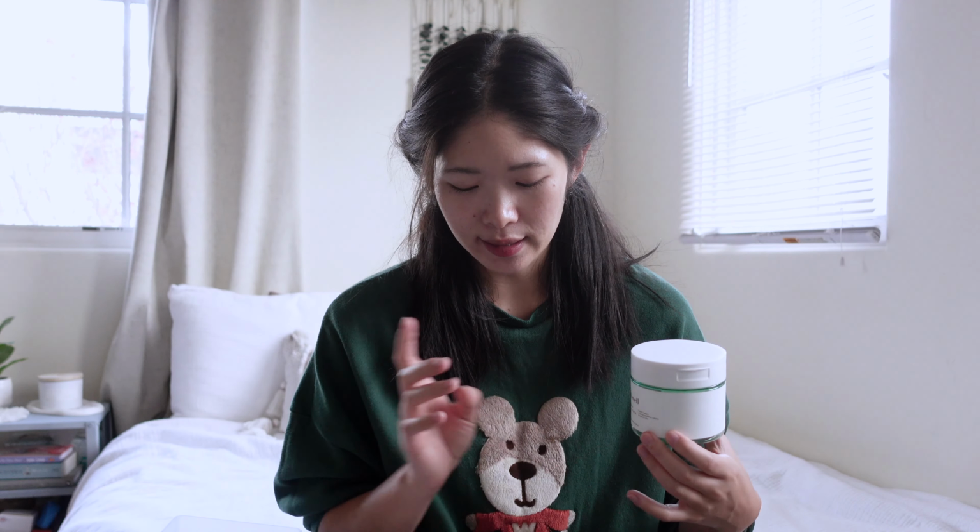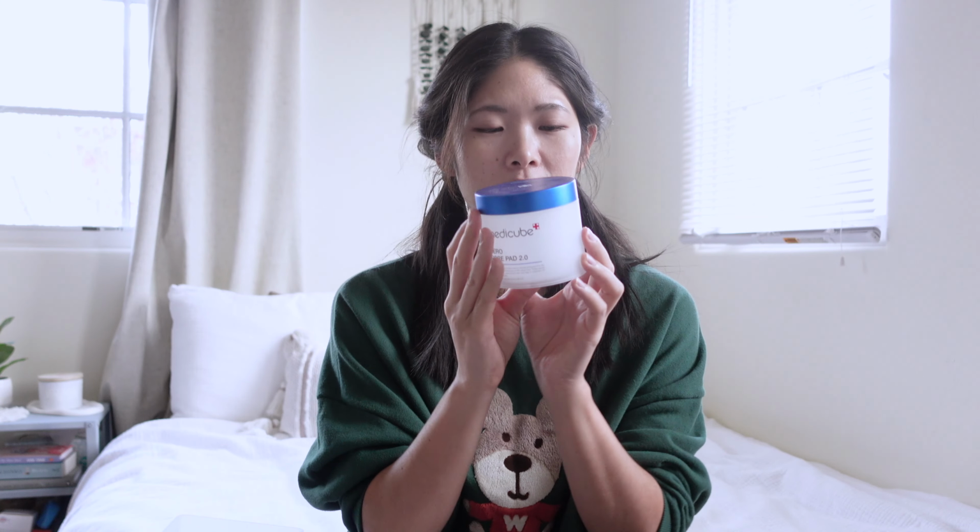I use this as more of a toner step to prep the skin for the next steps, and I think it will be good for most skin types. There's also a slightly sweet scent to the product, and I think that's from the honey, so it's not completely unscented either. The next we have the Medicube Zero Pore Pad 2.0.